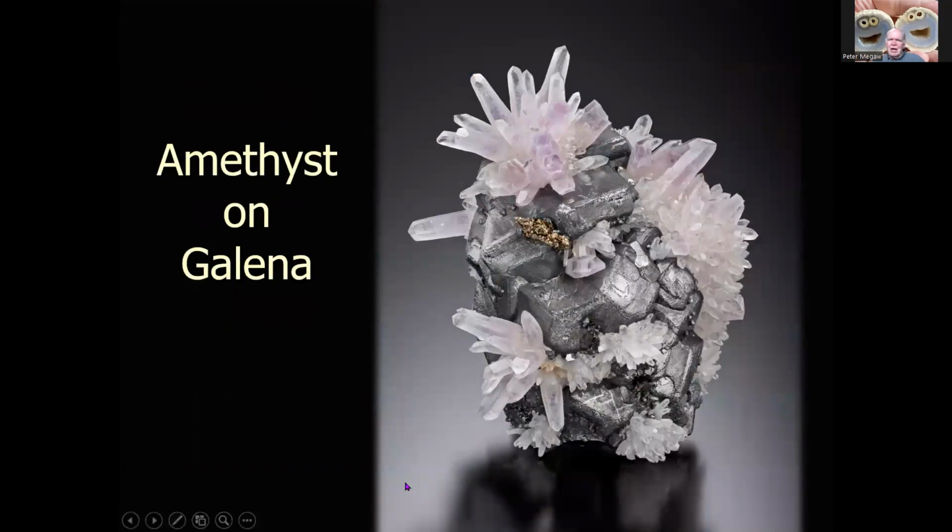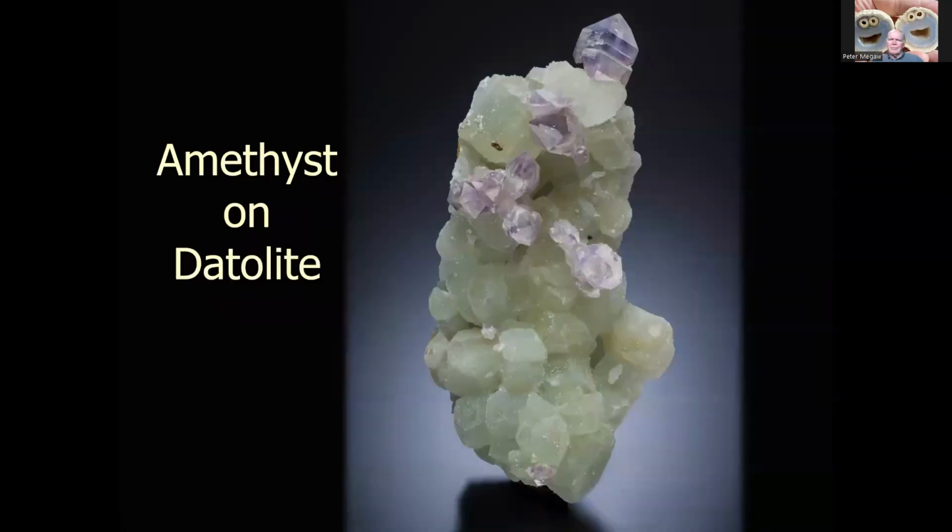And again, nice combos, in this case, amethyst on galena from Naica. You can see that the galena is a little bit corroded, so it was probably not in equilibrium with the fluids that were depositing that amethyst, but nonetheless makes for a very attractive specimen in miniature. And you get into places like Charcas, you get the amethyst in this case on nice pale green datolite. That's a large cabinet specimen.